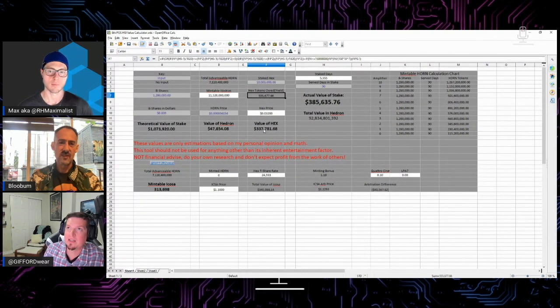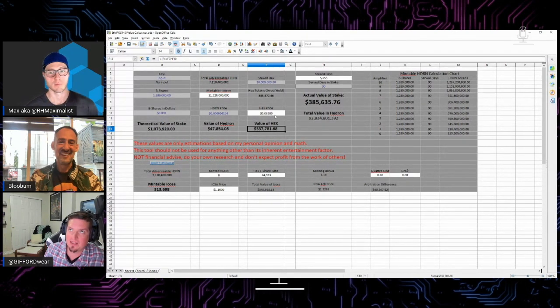So we could look at the current price, and I know that the HEX price pumped a little bit in the last hour or so, so this is going to be a little bit off. But at 3.2 cents, the value of the HEX inside the HSI at the time of auction, not today, would be $337,000 worth of HEX. The way we got that is we've got a variable that shows how many days that stake has been served so far. There are a couple of pretty complicated formulas in here.